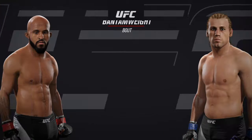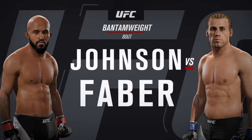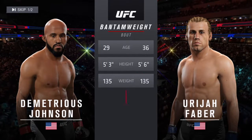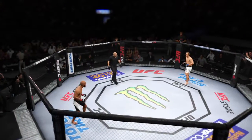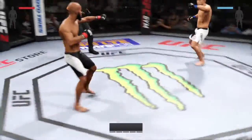Coming up next, it's a bantamweight matchup between Demetrius "Mighty Mouse" Johnson and the former longtime WEC champion, Uriah Faber. Our tale of the tape for this bantamweight fight: Faber is 7 years his elder. He will have a 3-inch. And with the official introduction, Demetrius Johnson, Uriah Faber, and here we go!